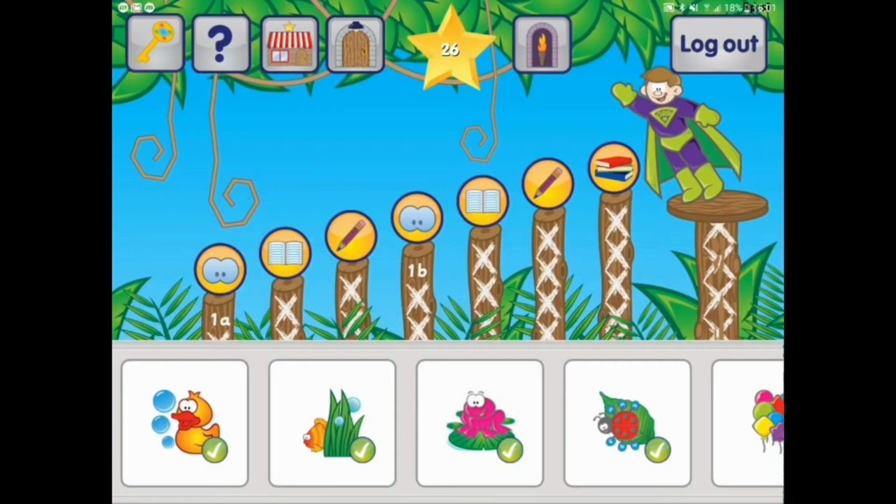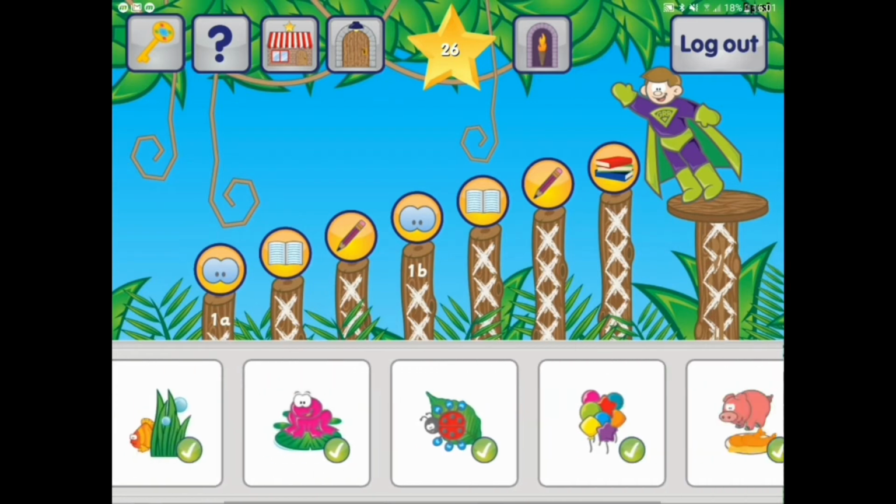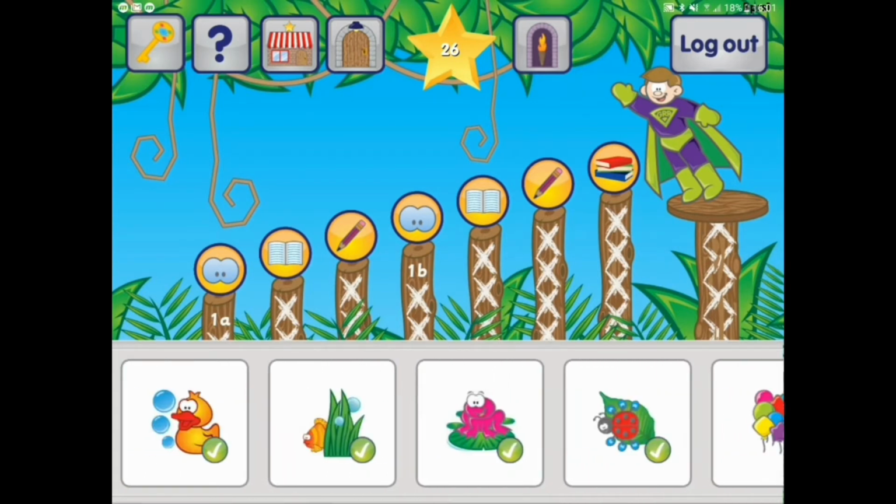Now once you're into this level, as you can see, there's lots of different steps you need to complete to save the superhero. So the first one, which is on the first little tree there with the eyes on it, is the first one you would go into, and down the bottom here you can actually see all the different games that are part of that level.